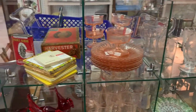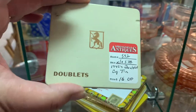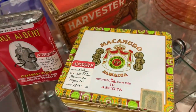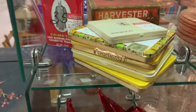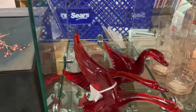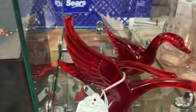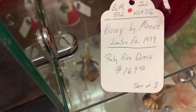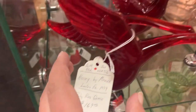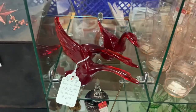This is a great booth. Lots of cool and interesting things to look at. These are those little cigar or cigarette tins. Very, very cool. Need those to be a little cheaper though for me to pick those up for mystery boxes. But you guys, look at these. These are Moser flying geese in the ruby red. Aren't they beautiful? Almost $200, but gorgeous, right? If you're keeping those for yourself, they're fantastic.